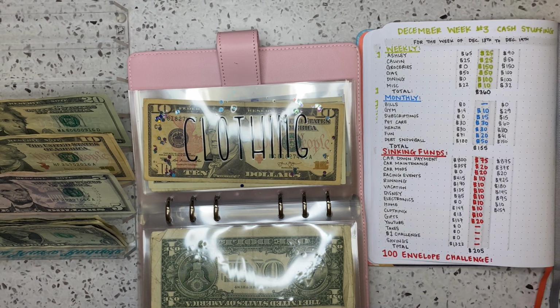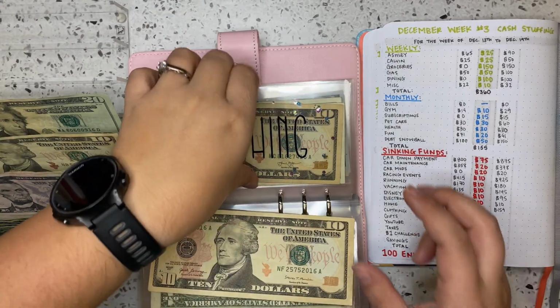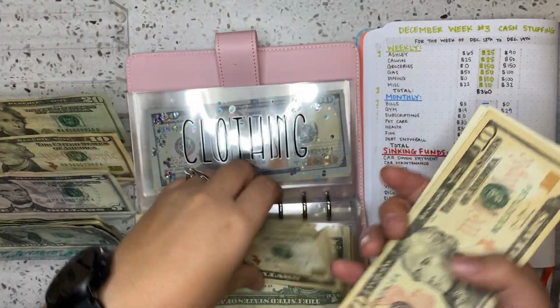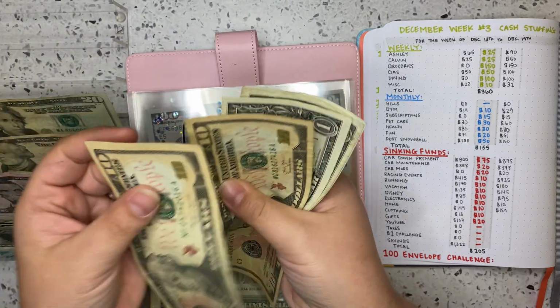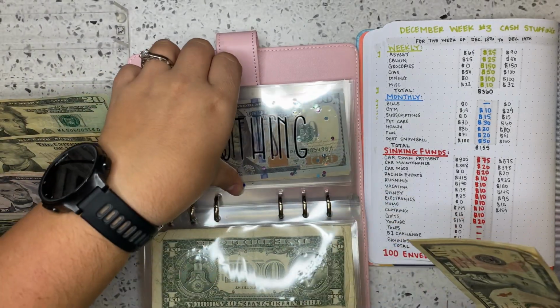Next up is clothing. Clothing currently has $13. We'll be adding 10 to that today. So we've got 10, 20, 21, 22, 23 in clothing.